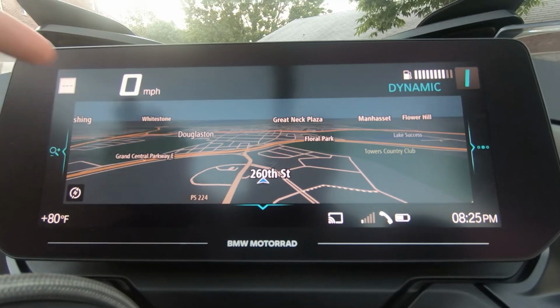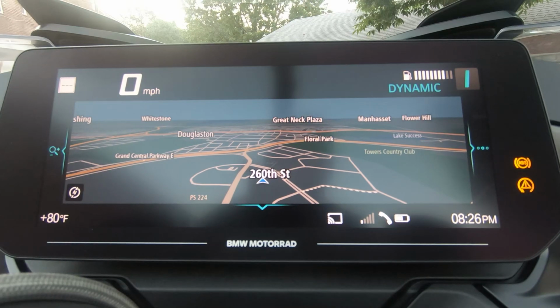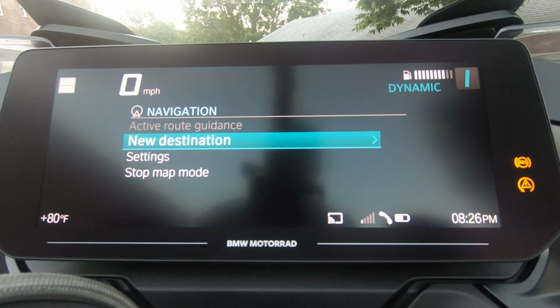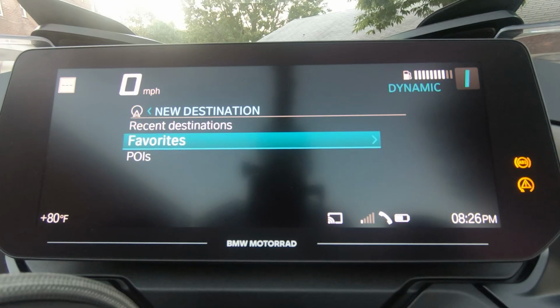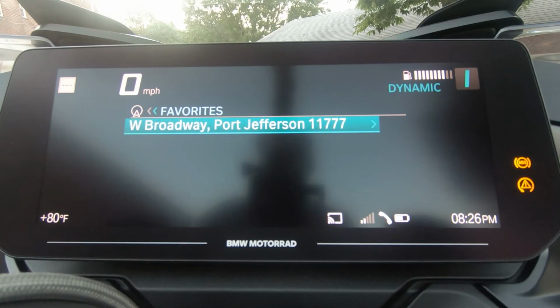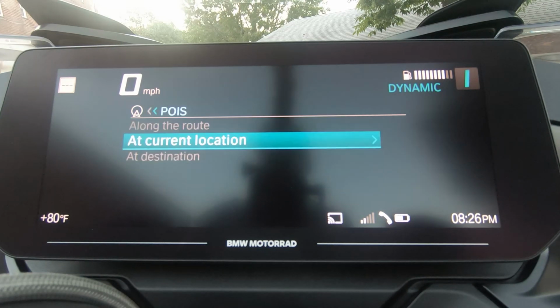Right, so there's some more in it, as you can see. You have a left arrow here, a right arrow here, and a down arrow. That means you can navigate. All right, let's see what's down. When I click down, it says go to new destination, go to settings, and stop map mode. All right, so I'm going to go to new destination. Let's see what it shows. It doesn't allow you to search, but it will quickly allow you to go to your recent destinations, right? Or you can go to your favorites. So far I only have just one location over there. And then you have point of interest at current location.